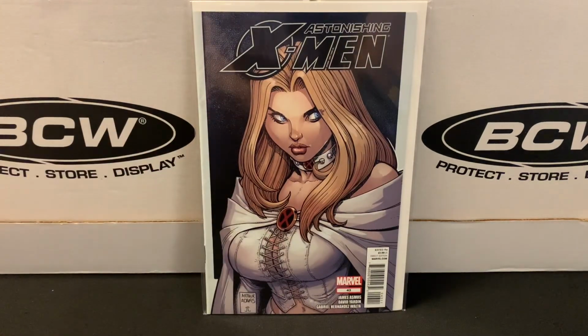Picked up a few issues from this Astonishing X-Men run. Wasn't looking for any. I actually have the early portion of this volume. A while back, I had heard about and collected the Joss Whedon, John Cassaday run from Astonishing X-Men, and that's like the first 24 issues and then a giant size issue, but I hadn't been trying to collect any of the other issues in this volume.